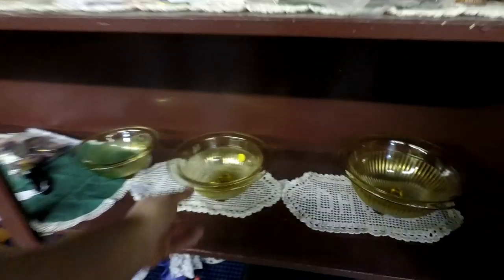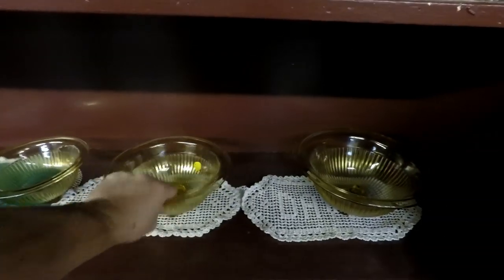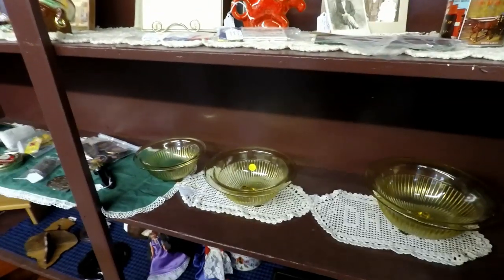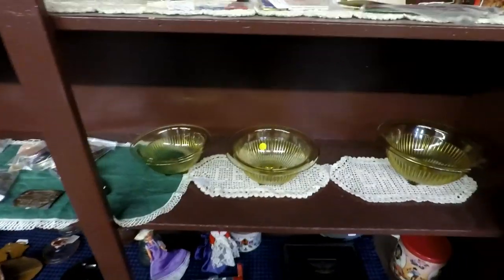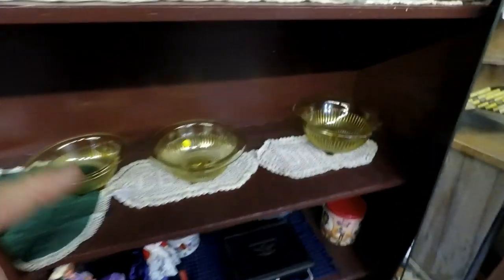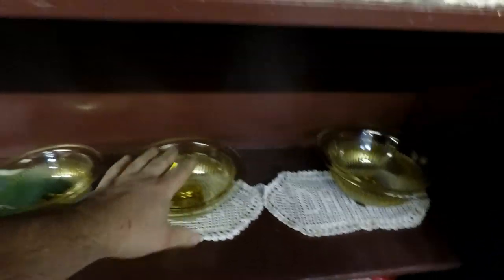These are old mixing bowls. They fit down, if you see there, they fit down in the slot, and then you can mix inside of them, and the mixer won't, I guess, throw them out. I've seen these before. They come in different colors. The green ones are the cool ones because they will actually glow under a black light. They're super cool. Aren't they, Megan?